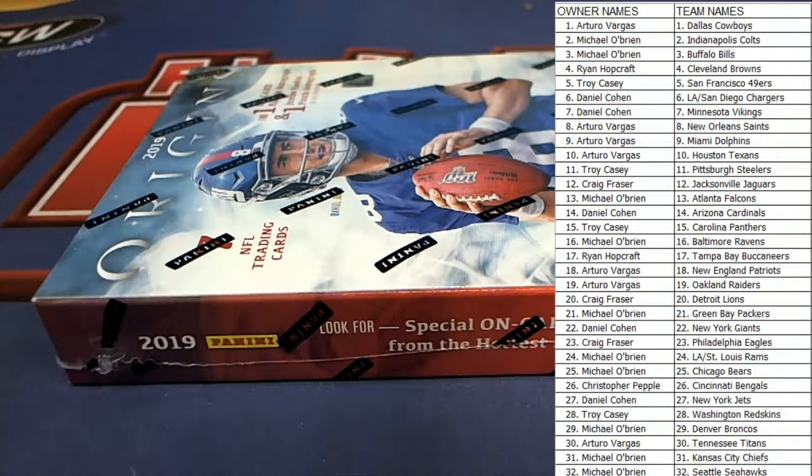All right, good luck, everybody. Here we go. You may want to trade. Any trades? Absolutely, man. Red Wings for trade, you're crazy, man. You're crazy. All right, here we go.